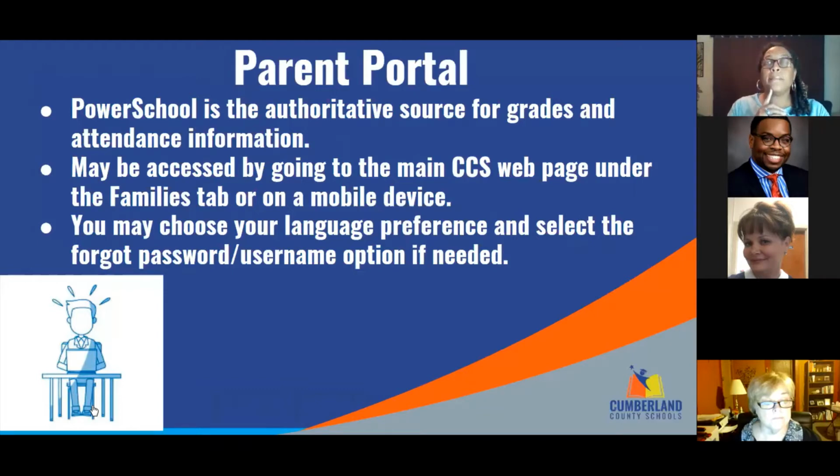The Parent Portal is a statewide information system that gives parents real-time information on grades and attendance. This is a great way to get up-to-date information on your students' academic progress during this time of remote learning. PowerSchool is the authoritative source for grades and attendance.